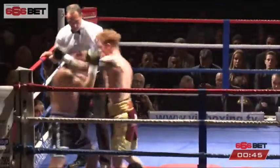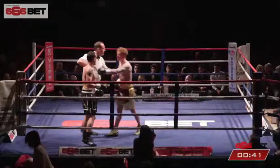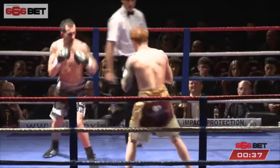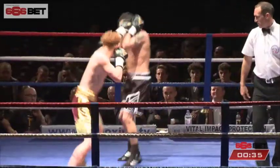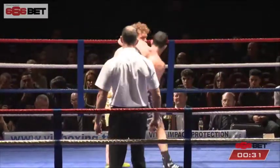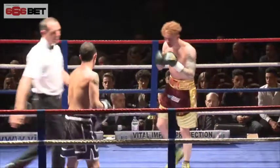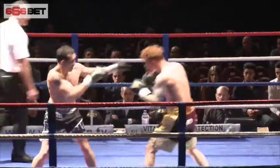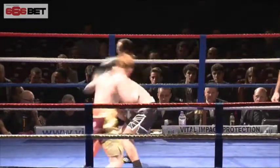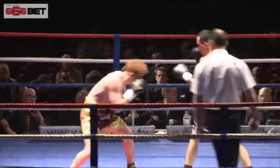McCauley's hurt. He's holding again in there. Been told to calm down by the referee. Definitely getting exciting in there. Desperate to get that early finish. 30 seconds left in the round. Kevin complaining about the shot landing around the back of the head. Some of these shots are landing on the back of the head because of McCauley putting his head down in the clinches.